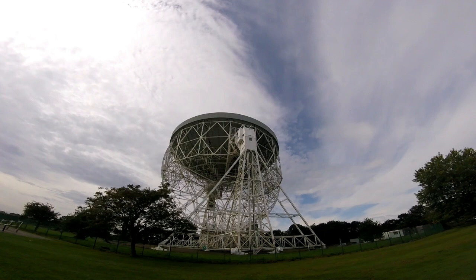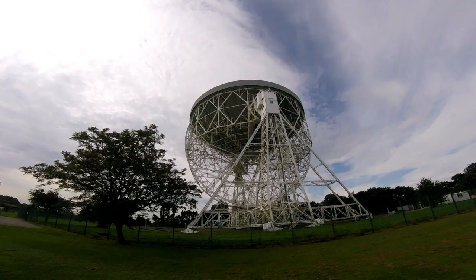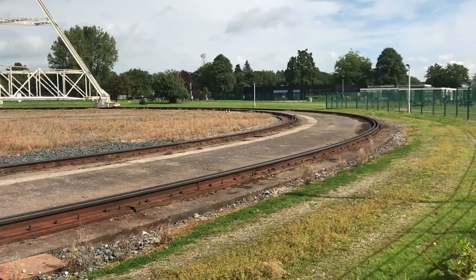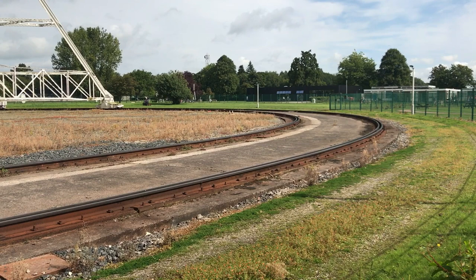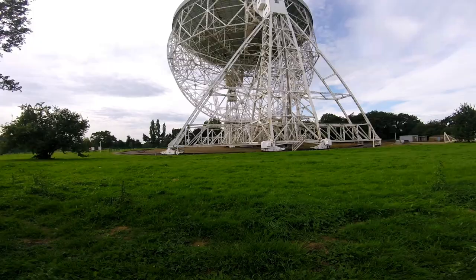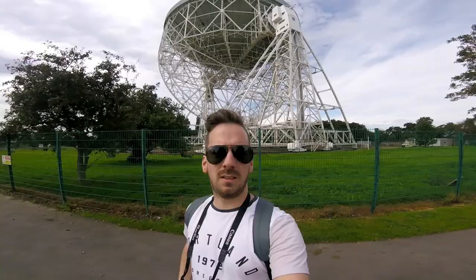It's parked for maintenance, and I can hear all sorts of hammering going on up there. So I don't think we're going to see it move today, but you can get a really good idea of the size of this thing. It's absolutely huge. You can see it runs on steel rail girders down the bottom there. I'll show you through the fence. They're just like normal railway girders. There's actually a man down there doing some maintenance as well, so I definitely don't think it's going to move.